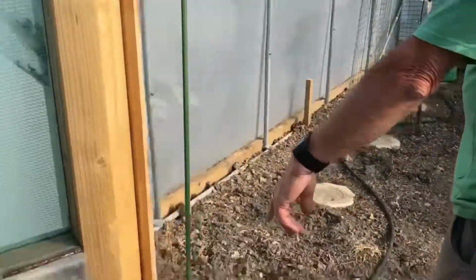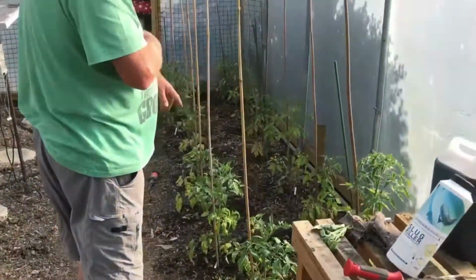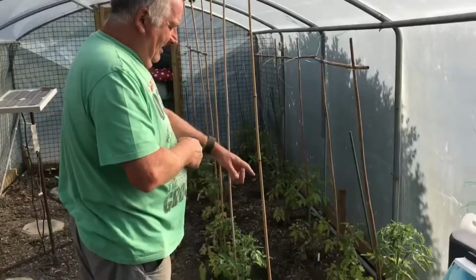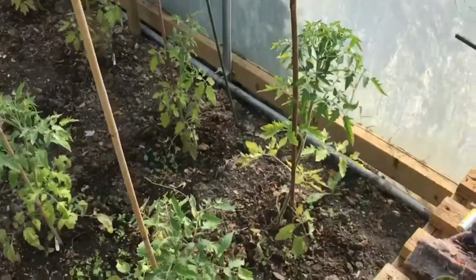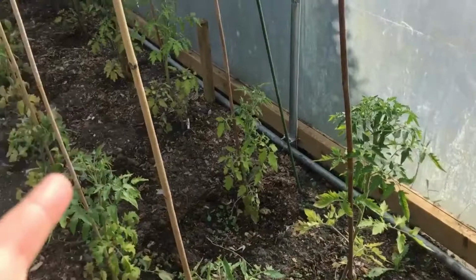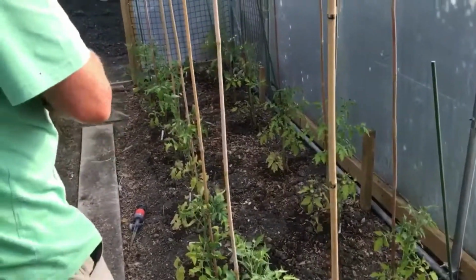Couple of Money Makers. Yeah. Tomatoes. And then these first ones are Mortgage Lifters. So we've got Money Makers and Mortgage Lifters, which is a beefsteak. And the back ones are Italian Florentino, which again is a beefsteak. Now see, those ones I quite like, but the other ones I'm not keen on. They don't have so much flavour to me. No, we've got the other ones down there.